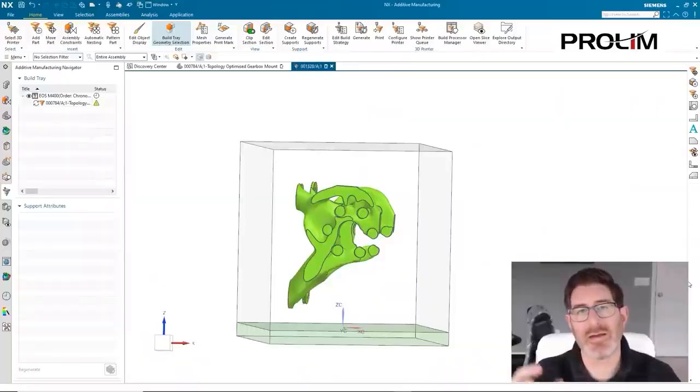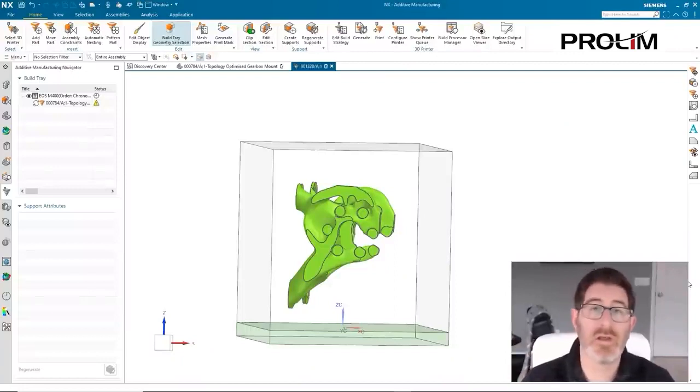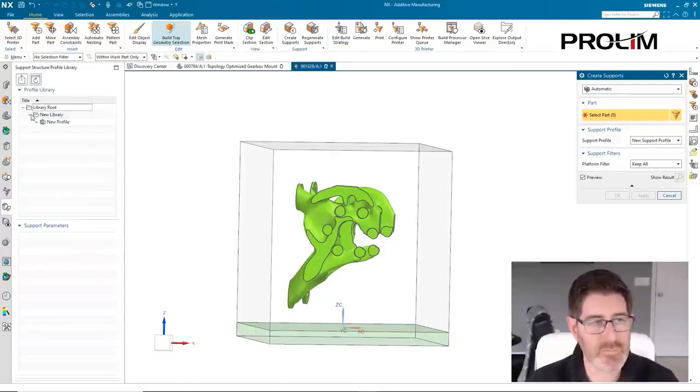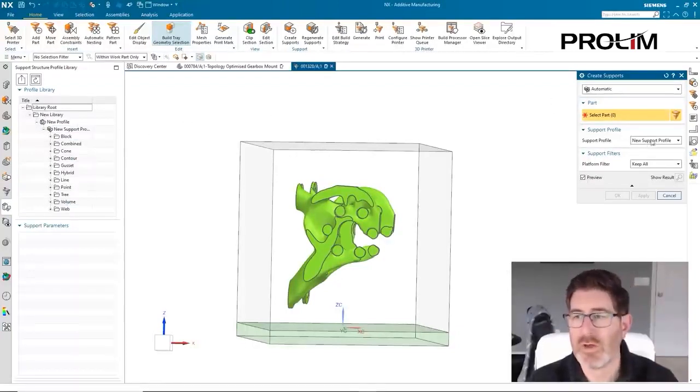So the system has come back, the AM Build Optimizer's come back, and it's given me this orientation as the orientation that it believes will give me the least amount of distortion. So now the last thing to do here is to create supports. Now I've gone over here in my support structure library. I've got a bunch of supports created here under this new support profile for blocks and cones and tree supports and all those sorts of things. And you can see that reflected over here in the dialog.